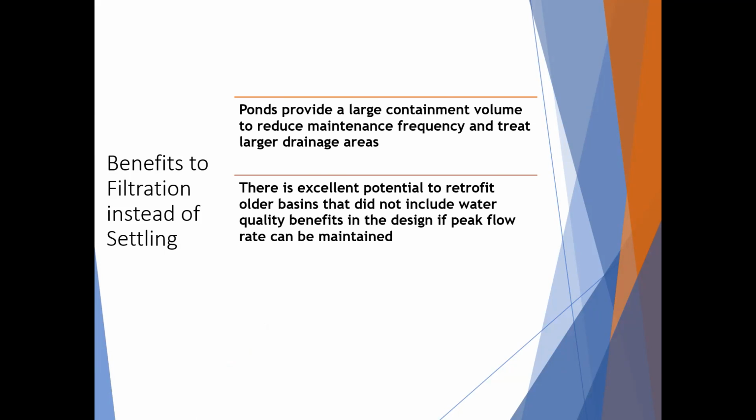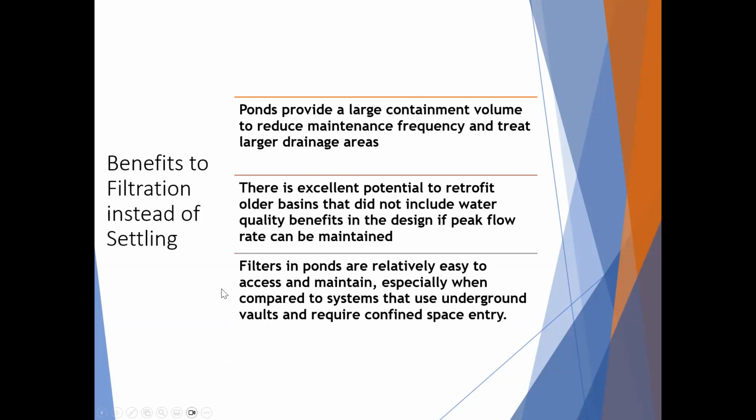So the idea here is size the skimmer and filter to keep up with that 2-year storm, and you don't have to try to go into an older basin and retrofit to add volume in order to meet water quality requirements. And again, filters are pretty easy to maintain, especially if you consider that relative to an underground vault or some other kind of specialized system.